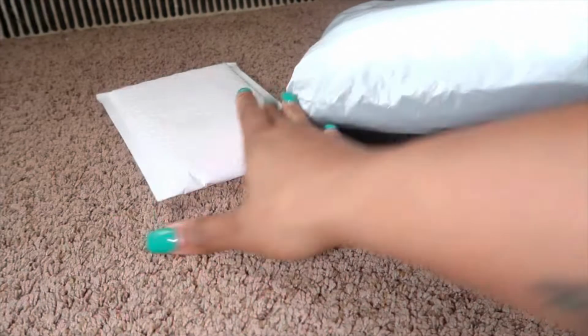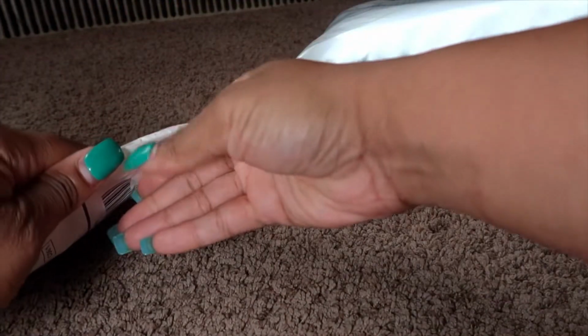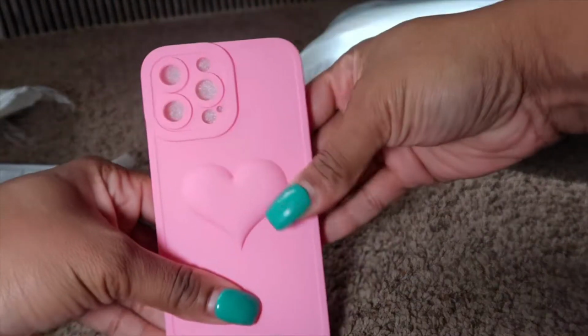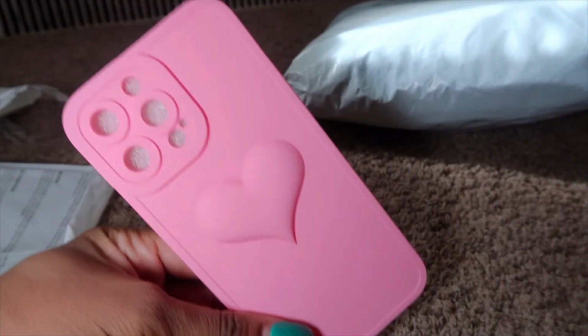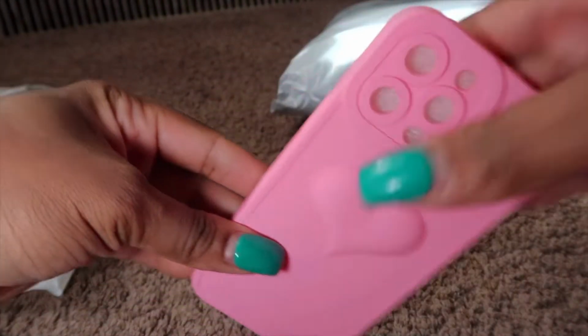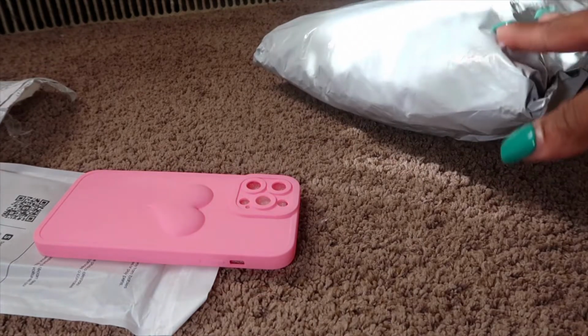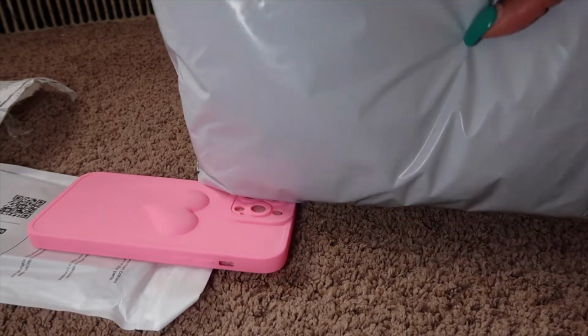I bought some phone cases, y'all, for my phone. Now I'm debating if I should get the iPhone 14. I haven't even had this phone a year yet, but I'm thinking I want to just go ahead and upgrade it. I'm not quite sure yet if it's a big difference. I haven't really looked into that iPhone 14, but anyway, I ordered this cute pink case. Y'all know pink is one of my favorite colors, so I got a pink case. And then the rest of this stuff I'm gonna show y'all in the fall haul, so I'm gonna open this off camera.